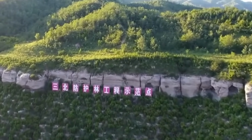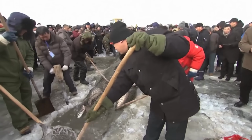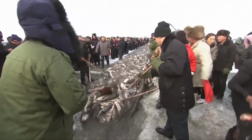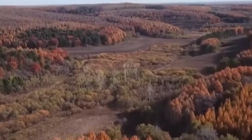Electricity is also essential for forestry, livestock farming, and fishing, which are all well developed in Nanjing. And let's be honest, these industries bring in serious money. In 2019 alone, their total output value reached $6.5 billion, marking a 4.8% increase from the previous year.